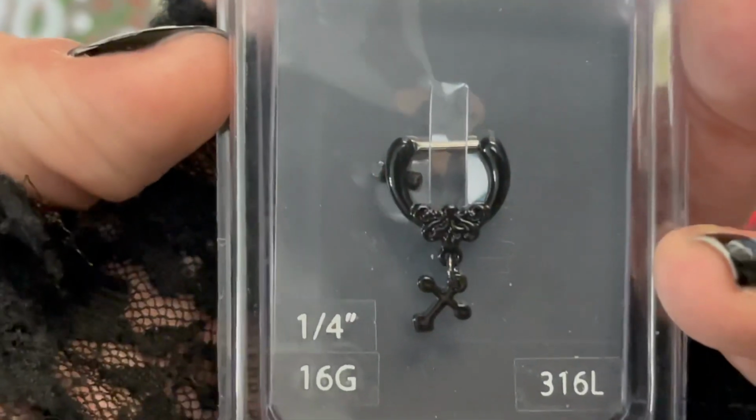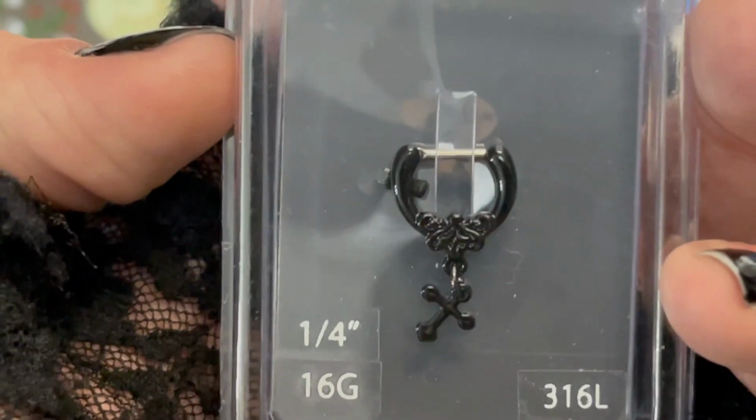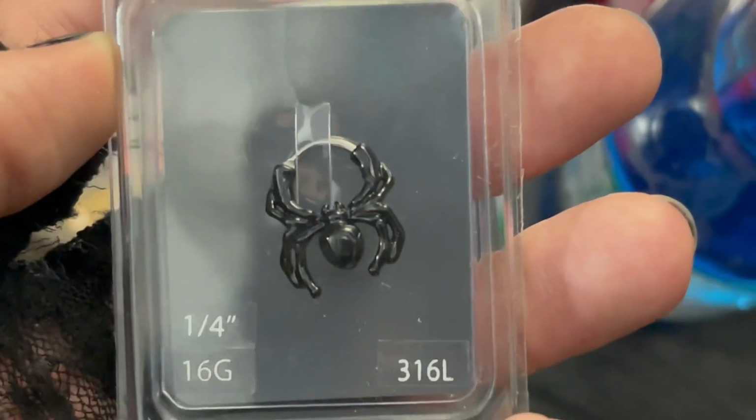And then I have this cute little cross. It's adorable. I didn't realize how tiny septum jewelry was until I'm looking at it outside of my nose. So cute. And then I have this adorable little spider. I am so excited to try these all on. I'm gonna wait a little longer to try them on because I don't wanna risk it. I'm pretty sure my nose is healed by now, but I really do not wanna risk it.